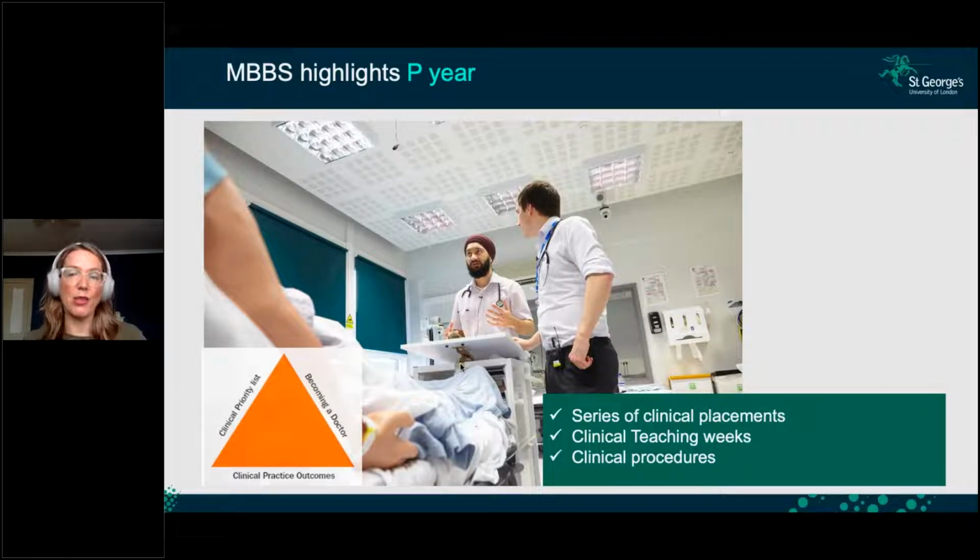Placements are both at St George's and also our partner local or regional trusts. And all placements have a half or 1 week teaching programme at the beginning based at St George's. Students use these placements to extend the scope and depth of their learning in specialty placements and senior medicine and surgery. Students are encouraged to concentrate on practicing their clinical interviewing and examination skills and start to develop the ability to form a differential diagnosis and a management plan for their patients.